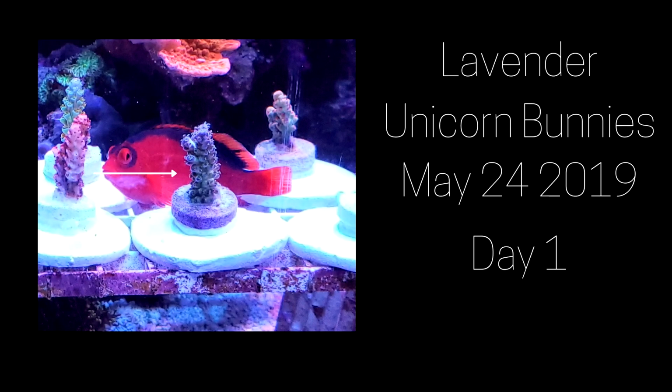The first piece we're going to look at is currently one of my favorites. This is Lavender Unicorn Bunnies. It was sold to me as pearlberry, and once it started to grow, I realized quickly that it isn't pearlberry. Have you ever been sold an acro with a mistaken identity?